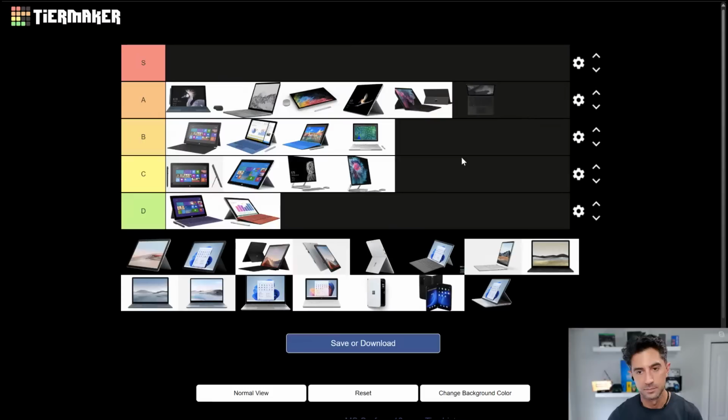Up next is the Surface Pro 7. So yes, there wasn't much between the Pro 6 and the Pro 7, I guess. Pro 7, again, another very minor update for the Surface Pro line. Do you want me to read off the changes? There were quite a few.